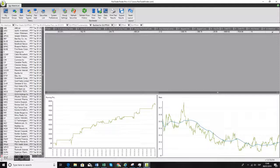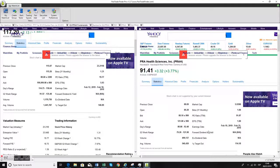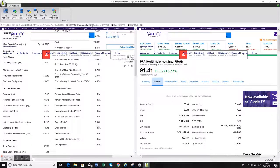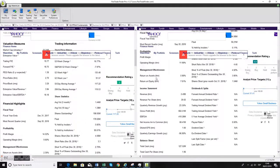And then dividends, I don't believe either of these companies pay a dividend. We just quickly go to the fundamentals. Ex-dividend date, NA. So they're not paying dividends, these companies. You can see that down here, dividends and splits, NA. So we don't have to worry about dividends. So this is a clean signal.